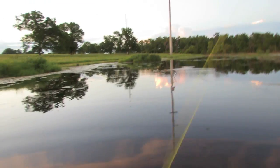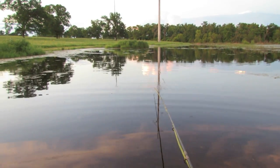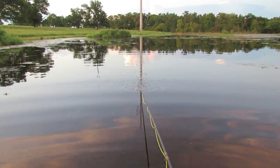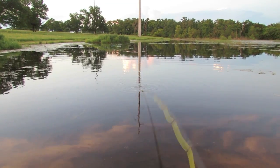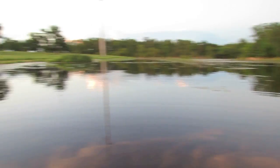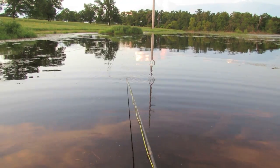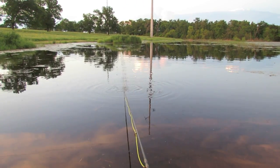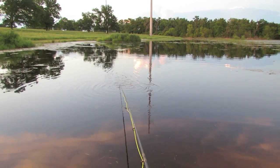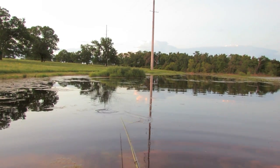Knock it off. Nice long cast, come on. Come on, bass, where are you? Where are you? Oh, get a hold of your line. There he is. He's hitting it. Come on. Chase it up. Oh, you've got to be kidding me. That bass was tiny.